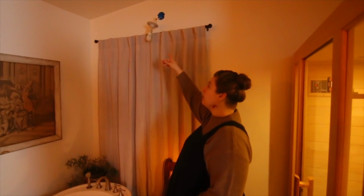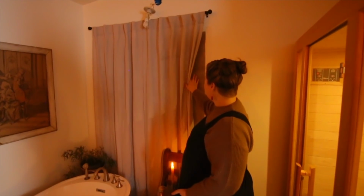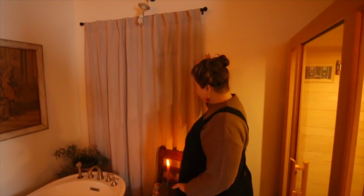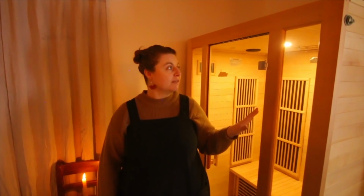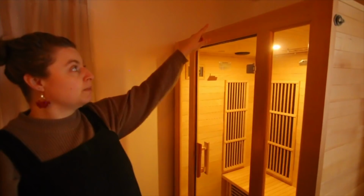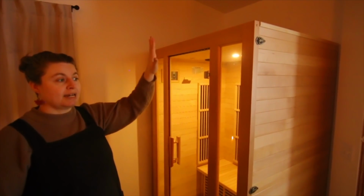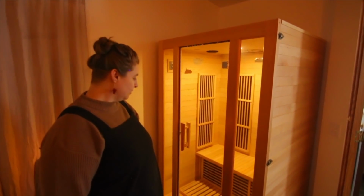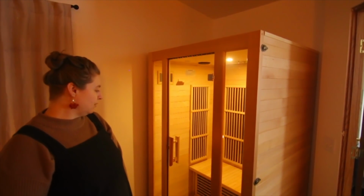And this is where the chandelier is going to go up here. And this is the hole for our window when we get it put in. We have a beautiful curtain over it right now. And this is our sauna, which I'm very, very pleased with. Originally, there was a door behind this, and we framed that in. That went to the closet, and we changed the door to be in the bedroom so we could put the sauna in here. I'm very happy with it. I love the sleek, minimal look, and it's very beautiful.